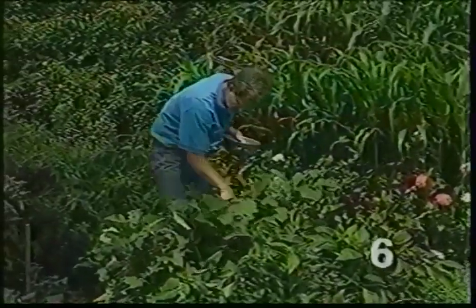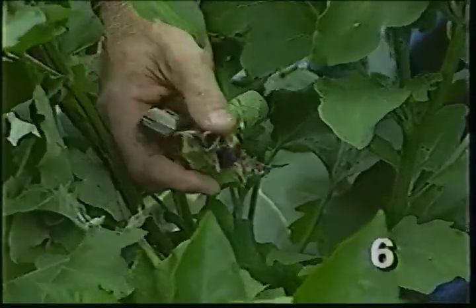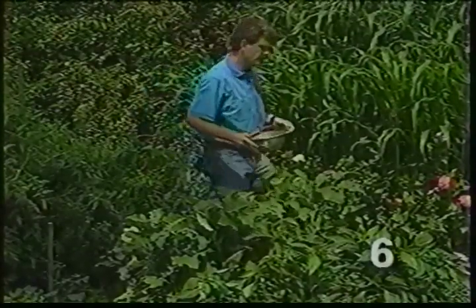Now these plants are fairly immature. Here's one, a tiny little one. So it'll be a while before we're harvesting this one. But like all vegetables, you want to watch these very closely so you're able to harvest them at just the right time. Jojo, how do the carrots look?